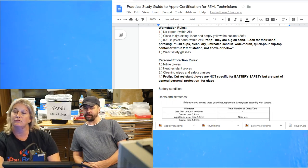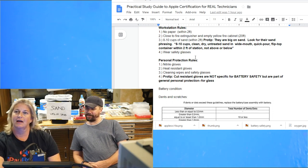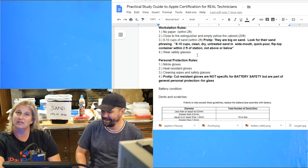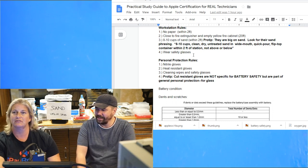No paper within 2 feet. Got to get close to the fire extinguisher, 20 feet. I think they're going to pick these numbers kind of questions. 8 to 10 cups of sand. The recipe for a good workstation requires 8 to 10 cups of sand. Of clean, untreated, Florida fresh sand.